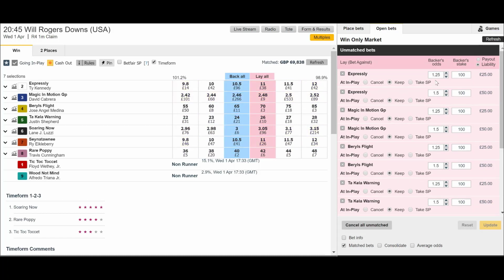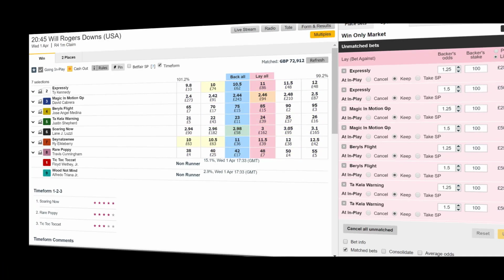Now obviously our potential risk goes up. It means if we don't get anything matched and there's a strong winner, then we're going to lose £75 instead of the £50 if we were just laying at 1.5. But of course, the profit potential rises. If we get a few of these matched, we could be looking at a nice jackpot style win. So let's see what happens. This race is just about to start. I'll give you an update very shortly.